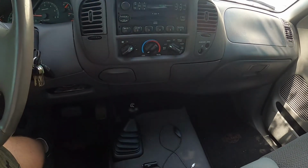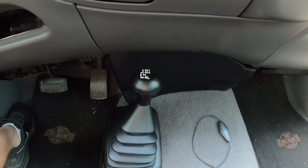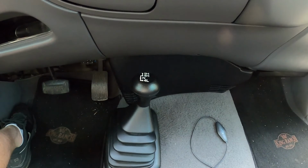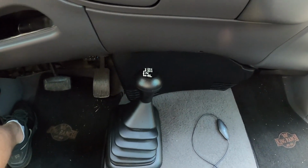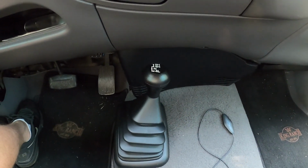Now if you're test driving a truck or a vehicle that's four-wheel drive, during the test drive you want to pull into a parking lot or some kind of area where you can put that vehicle into 4 high, into 4 low, make sure that the four-wheel drive works correctly.